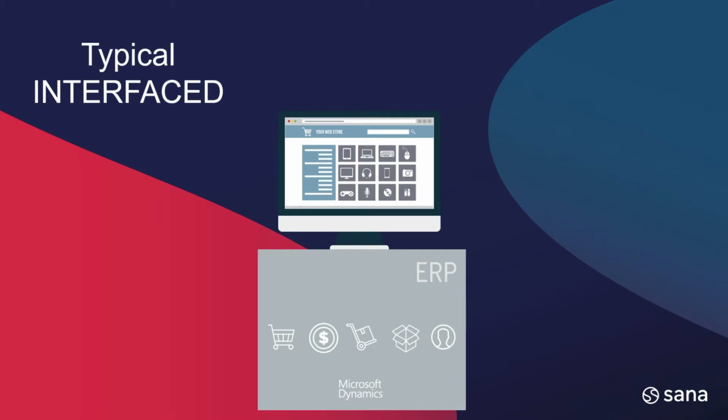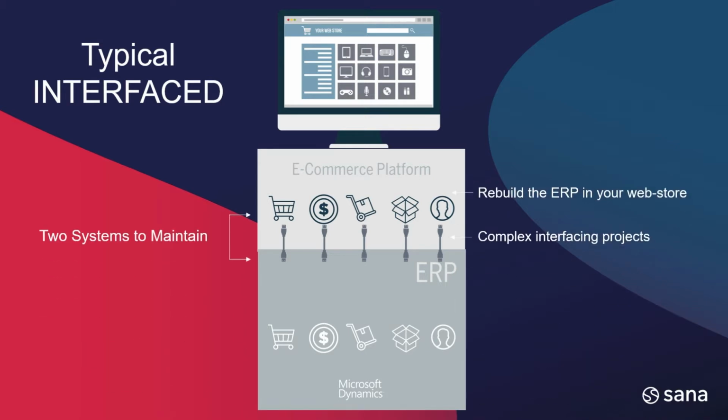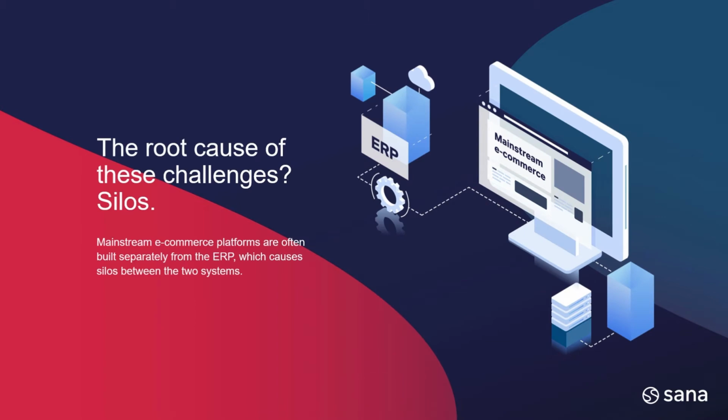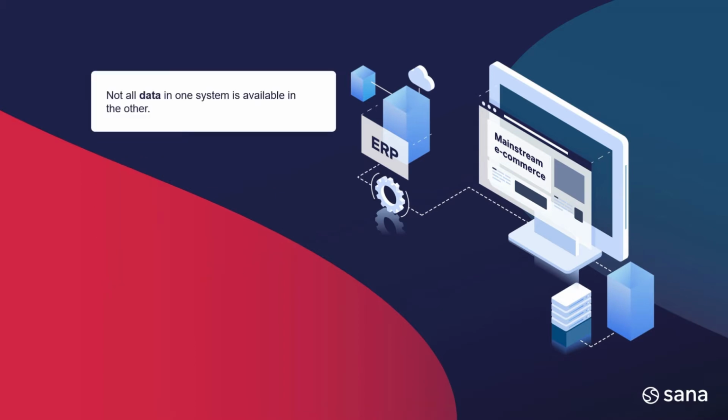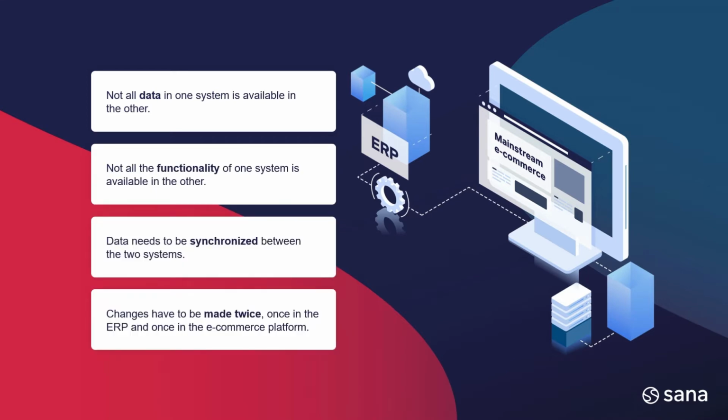A typical interface solution on the market will basically have API connectors around customer information, pricing information, and stock information from Dynamics or Business Central, whatever it might be, and they have to be maintained to pull out the relevant information. So you have two different systems. You have to rebuild the data to power the web store, which can cause issues. These are silos, built independently, and the e-commerce solution can run standalone. Not all the data from one system is available in the other, and the functionality isn't there either. It needs to be synchronized, and changes have to be made twice, which can cause business issues.